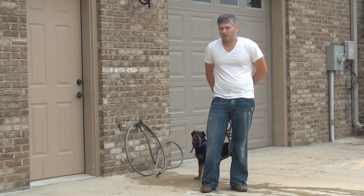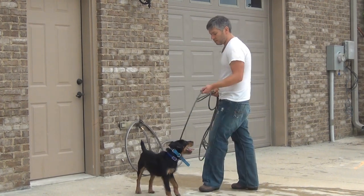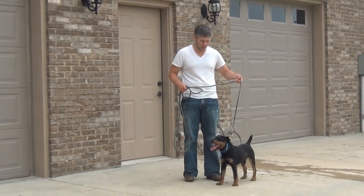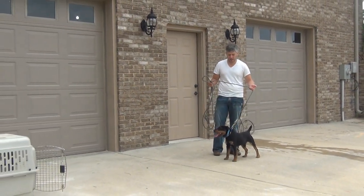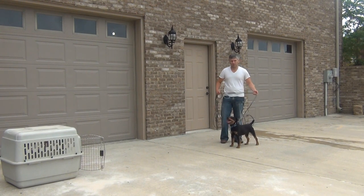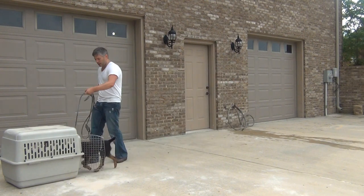So the first step is I take the dog and get him on a lead. You can have whatever size lead. I like a little bit longer lead for future steps, and this is my training lead. I put the stimulation collar on the dog, although I won't be using it yet. When I start, I say the word and bring the dog there. So I'll demonstrate. Kennel, kennel, kennel.